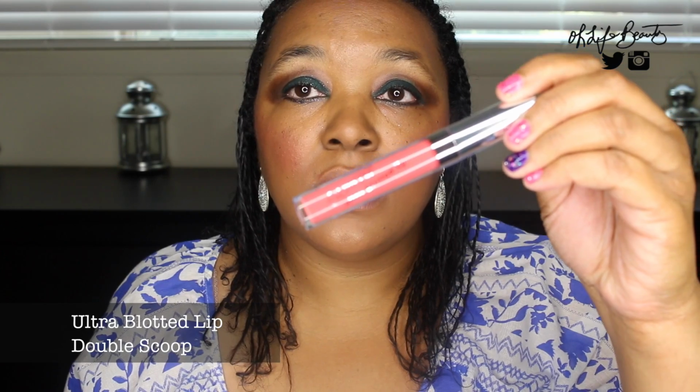The next Ultra Blotted Lip that I purchased, I keep saying I purchased, well, I got gifted, but I did pick out the colors. So the next shade is Double Scoop. Again, you know I love my peachy coral shades. So this is Double Scoop, and this is the color. Maybe it'll help if I swatch it along my wrist instead of on top of my wrist area. So they're very sheer, almost like a lip gloss. But again, they're gonna dry down to a matte.